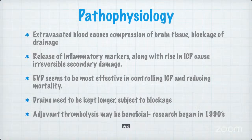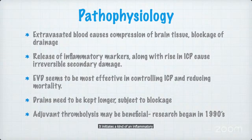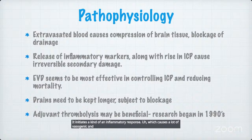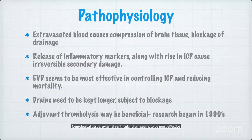And a little bit about the pathophysiology. We all know that presence of blood in the neurological tissue initiates a kind of inflammatory response, which causes a lot of vasogenic edema, and also edema because of compression of the surrounding neurological tissue. External ventricular drain seems to be most effective in controlling this ICP and reducing mortality.